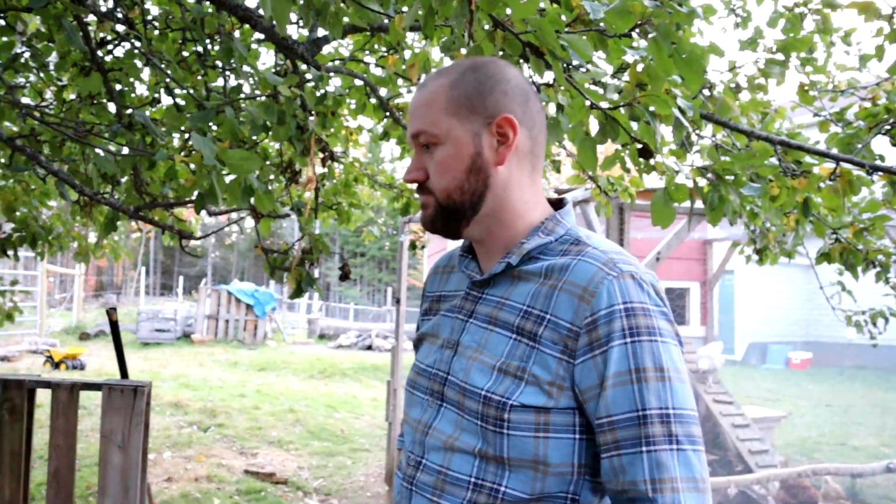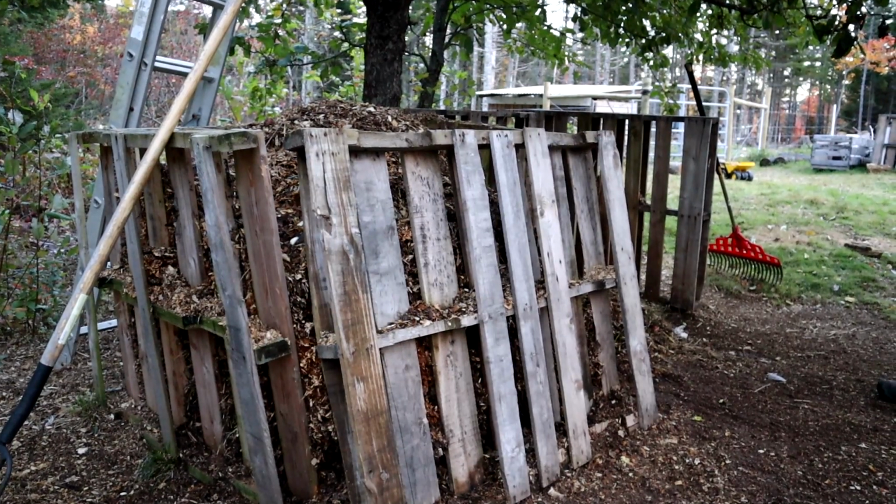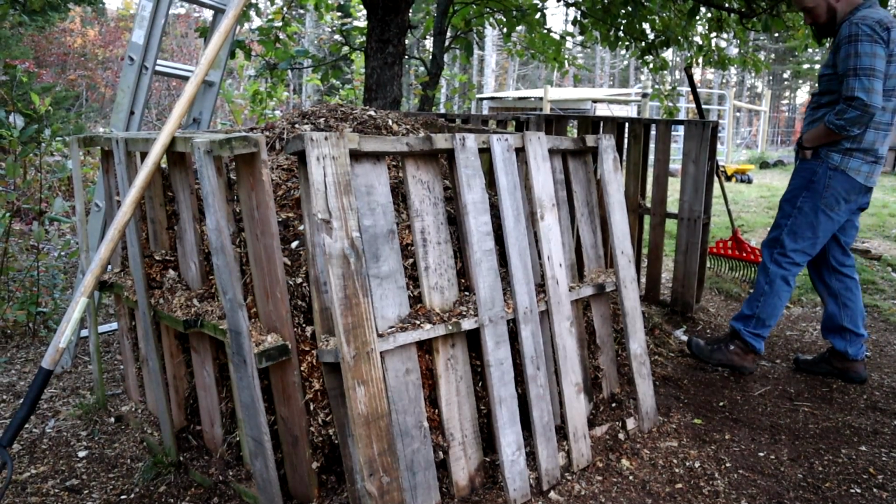So the compost is going lovely. We've put immense amounts of material into this year, and we still can never get it to be really overflowing, which is great. That means it's breaking down a lot.